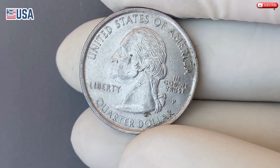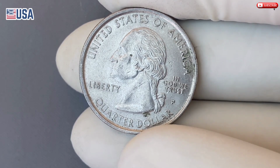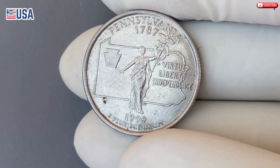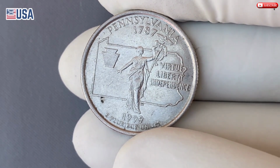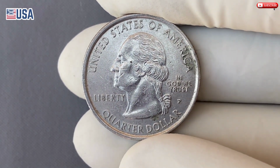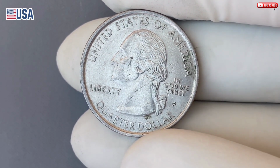But there's one more aspect that collectors look for when it comes to this particular coin: the design variation. Sometimes, a slight design flaw or a feature that doesn't align exactly with the rest of the coins can make a huge difference. For example, if you find a 1999 Pennsylvania State Quarter with a slight misalignment in the engraving, like the letters being out of place or the image of the Liberty Bell being off-center, you found yourself a coin that's not only rare but also incredibly valuable. This kind of variation adds an extra level of intrigue and allure for collectors who are looking for something unique to add to their collection.